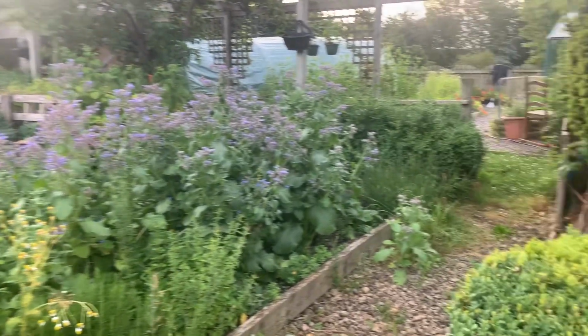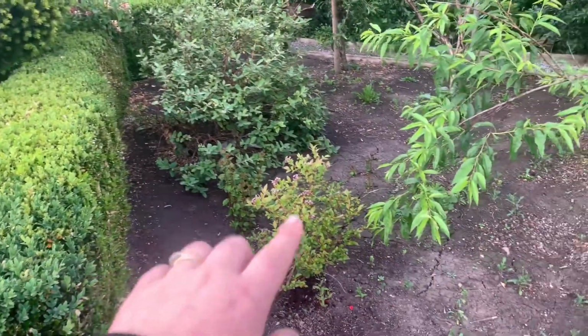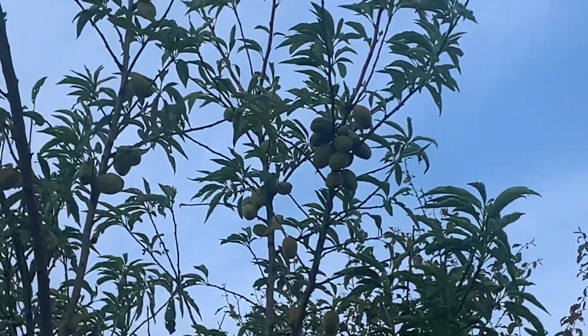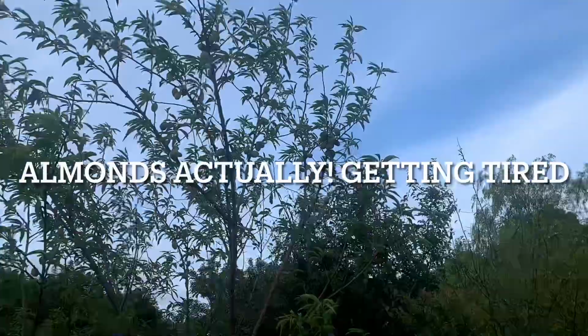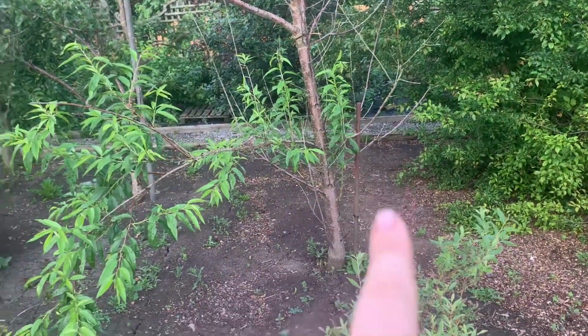And then behind me is what we call the mini orchard. So this is all different blueberries here, 1, 2, 3. And we've got apricot trees. Look at those. Can you see those? They're apricots. And actually we need to stabilise this tree. We need to get a stake in there.